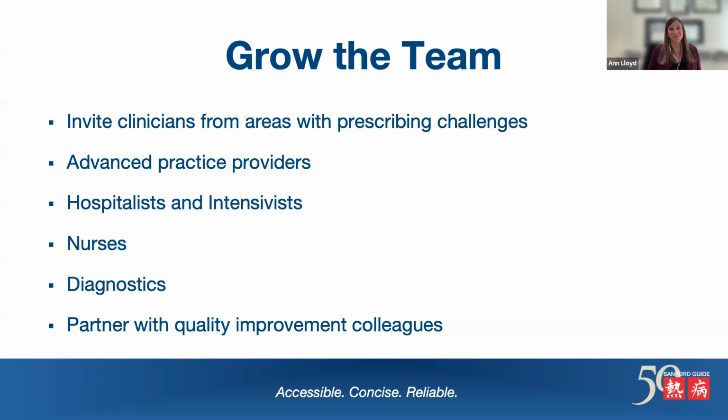A third group to add to your team might be hospitalists or intensivists. If your facility uses these types of providers, they might be the vast majority of people prescribing antibiotics at your facility. And again, bringing them onto the team and getting them to work with you and to share your challenges back to their groups can be really helpful in getting your stewardship interventions to meet their goals. I would also encourage you to invite bedside nurses. They can do a lot around particularly intravenous to oral, as well as microbiology resulting. They're right there when the prescribers come by to visit their patients. So encouraging them and engaging them to be part of the team can be helpful.